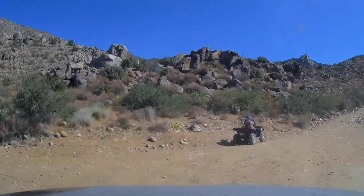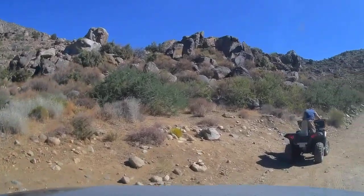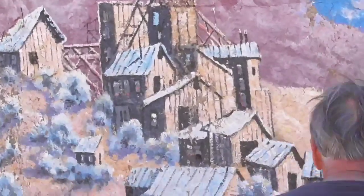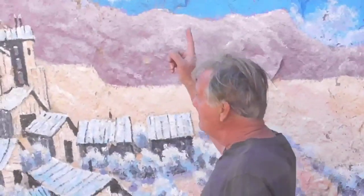But up there is the petroglyph. Kind of see one right there and one up on top. It's got a little red dot up there. Hey, I made it to Chloride, Arizona, an old silver mining town. We got petroglyphs over there and the murals of Roy Purcell up here.